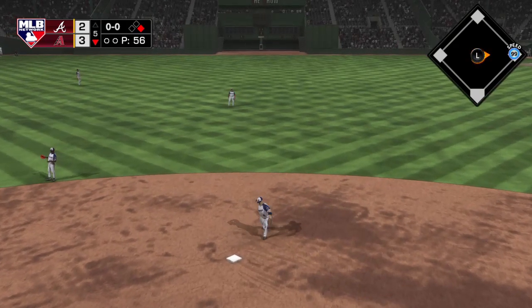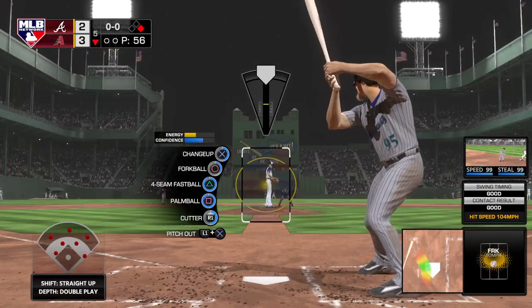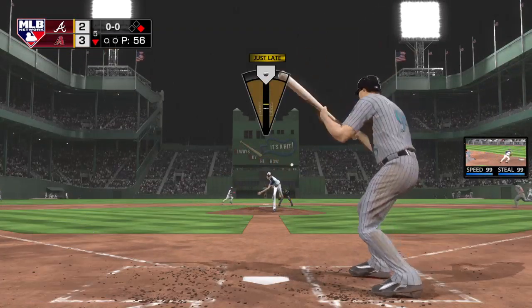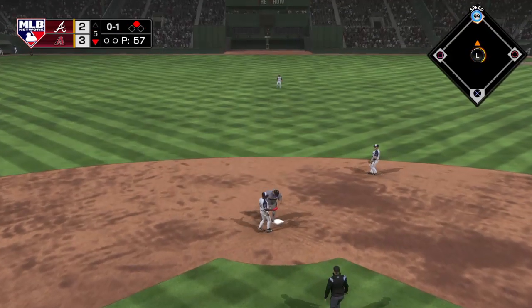Leadoff hitter aboard. Whoa, that ball was close. Whizzed right by his head. I think he probably heard it go by, guys. That's pretty unsettling for a pitcher. Trust me, I know. Bunt attempt misses. The throw down. And it's far too late as he steals second with ease.